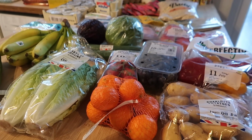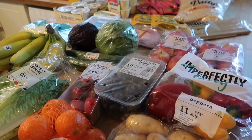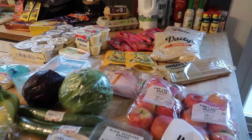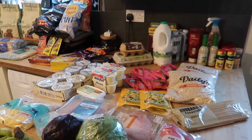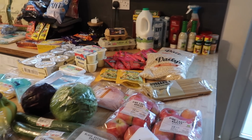It actually came to just over £100, but I had some Sainsbury's Nectar points. So I asked the lady to take off whatever was on my Nectar card, and there was £35 on there. So I actually ended up paying £65 rather than £100. So that was a nice little saving. I just don't use those points really. I just let them accumulate, and it's probably been about a year, but £35 off my shopping was good.